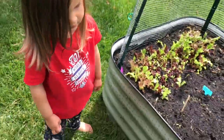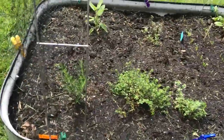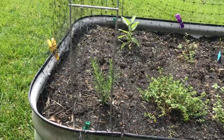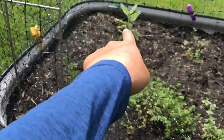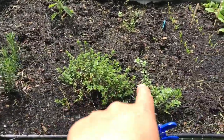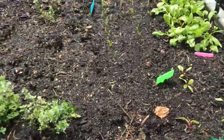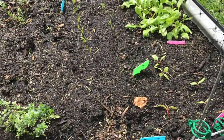Okay, you want to show them the next one? Come on. What do we have here? I'll tell Grandpa and Mimi. Okay, we'll tell Grandpa and Mimi too. But look, we have rosemary, sage in the back, thyme here, and then what do we have here? Swiss chard growing right here.